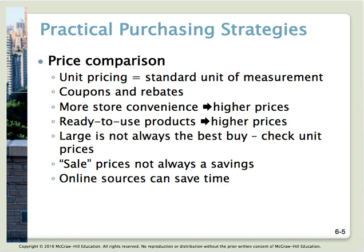Remember that if you're purchasing from a more convenient store, you're going to pay a higher price. Also, if you are purchasing items that are ready to use, you're going to pay a higher price.